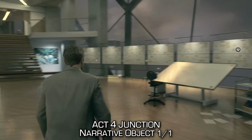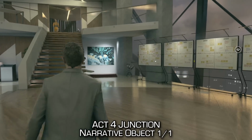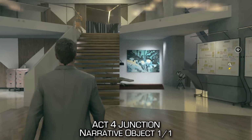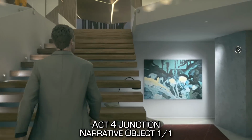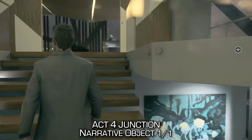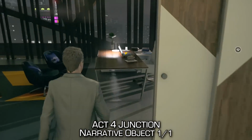And now we are in Act 4 Junction. This is the last junction of the game where there is 1 narrative object at the top of the stairs. Instead of going to the left and speaking to the soldier about your medicine, go into your office and look at your computer to find the only narrative object of this section.